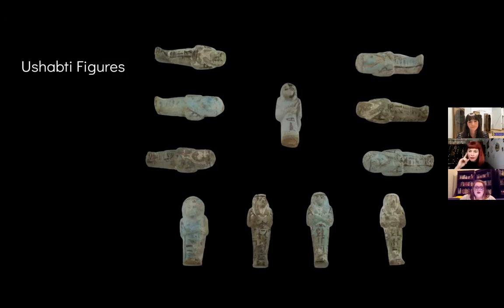So instead of clay, crushed quartz, alkalines, and other materials were mixed into the paste. And beads and statuettes were formed by hand molding or produced in clay molds. And their bright colors are results of chemical reactions from metal oxides within the paste, such as copper, which results in a striking turquoise color.